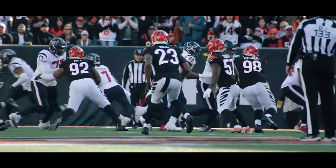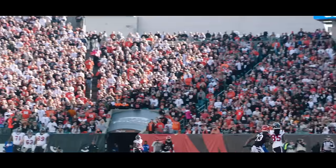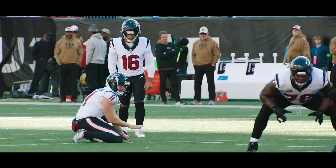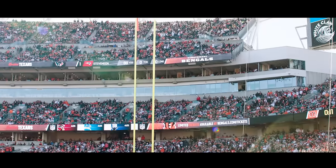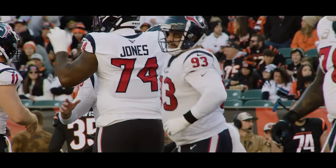Stroud fakes the give. A bootleg out to the right. He plants. Doesn't have anybody to throw it to. Now guns it downfield and hits Brown at the 40-yard line. Matt Amendola, here is his kick. Plenty of leg, it's up, and it's good, and the Texans have the lead over the Bengals with 10 seconds to go in the half.